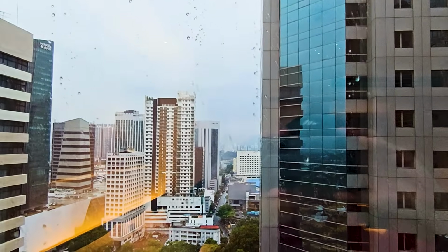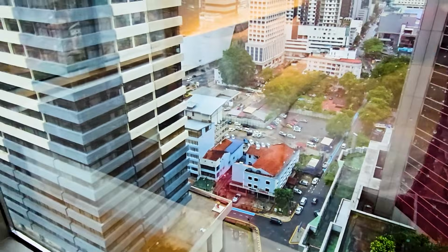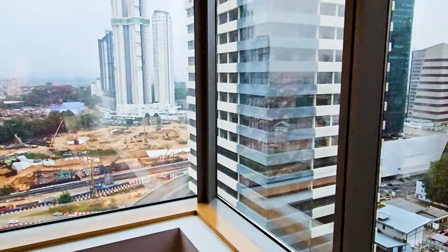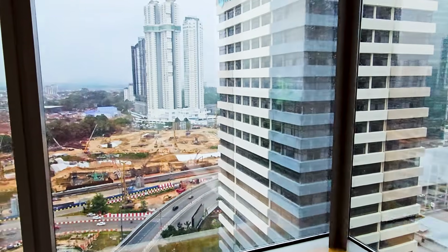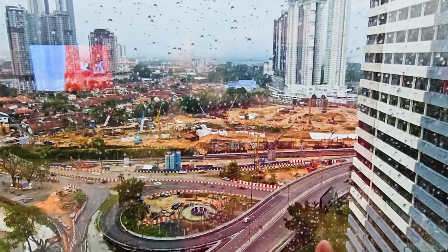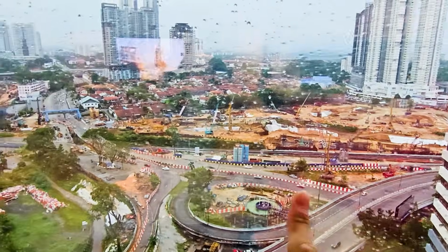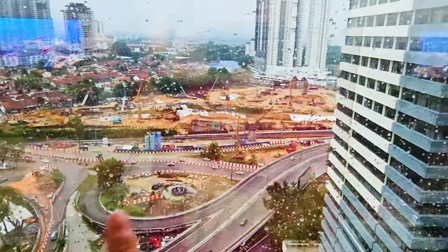So this is the view from our room. It's very beautiful, located very strategically as well in the downtown of Johor Bahru city. As you can see, the construction is going on here. This future will be a train station, and this train station, the train connects to Singapore directly.